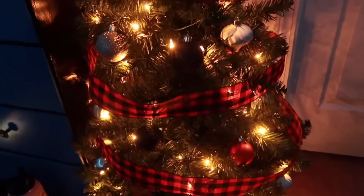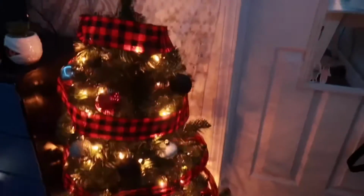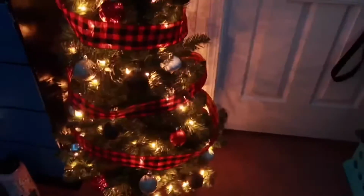Just got done doing my tree. It's so cute. Obviously you can tell that I went with a black and red. But my tree's done. I'm so obsessed with it this year. I love it. Now I'm going to put up the little Merry Christmas banner. I need to figure out how I want to put it up. And then I need to pick up all of the Halloween and fall stuff. So I'm gonna figure out this banner quick, and then we'll go from there.